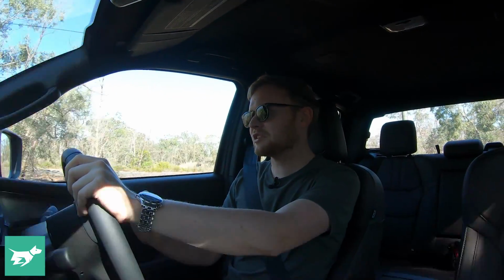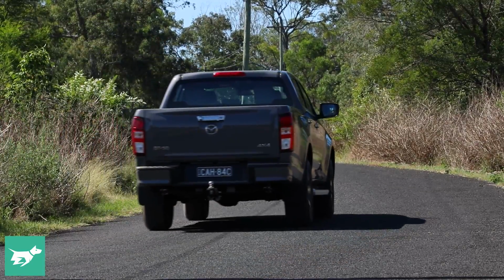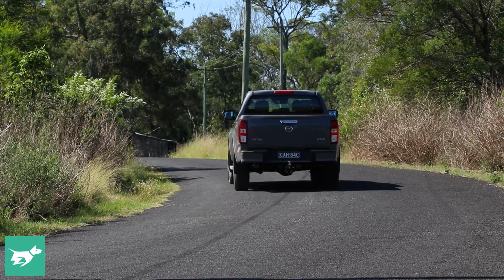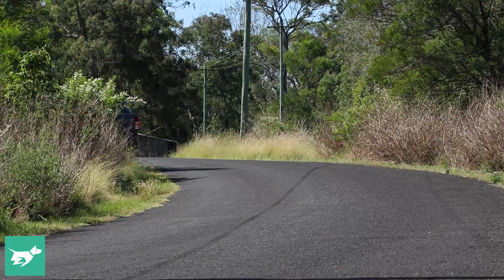Now, the thing that you'll really tell in terms of a difference between the new BT-50 and the Ranger is that the Ranger is just so much more settled in terms of road driving. You can probably hear a bit more of a waver in my voice here in the BT-50, and that's just because this chassis has more of that classic body-on-frame shudder than what you find in the Ranger, where Ford have managed to really kind of tune that out now.